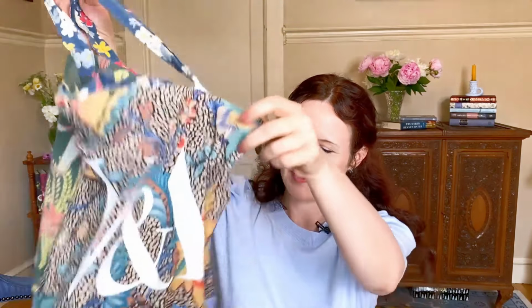I wanted to show you, my mom and I went to the V&A Museum, and when I was there, I picked up this tote bag. It's one of my favorite tote bags. I use it quite a bit. It's probably looking a bit rough, but yeah, I was very excited to find that there.